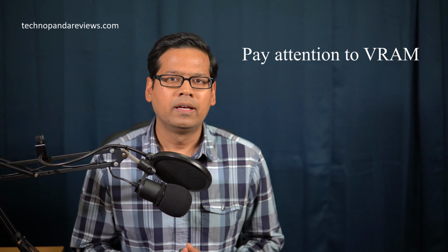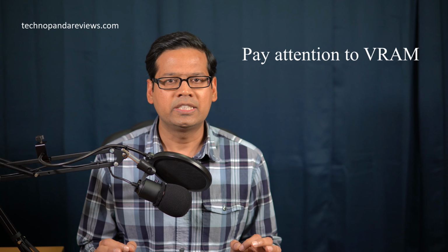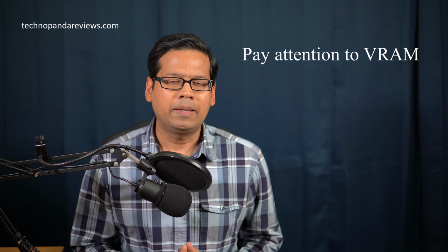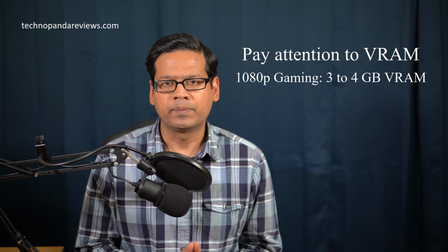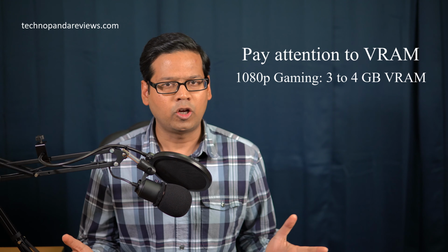Second thing to look for when buying a GPU is the video RAM, commonly known as VRAM. VRAM is different from system RAM because it is exclusively used by the GPU for accelerating graphics performance. To play a 1080p game on higher settings, you need at least 3 to 4 gig of VRAM. Anything lower than 3 gig is going to result in dropped frames and choppy performance.